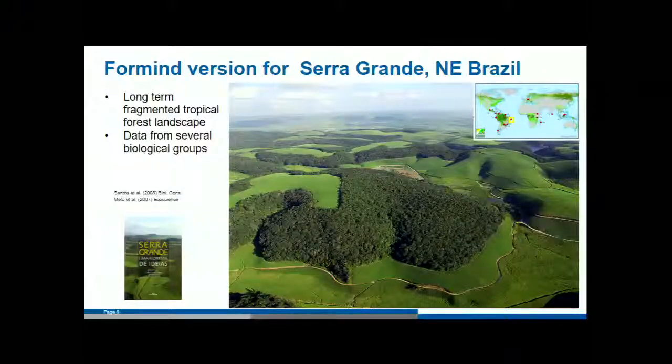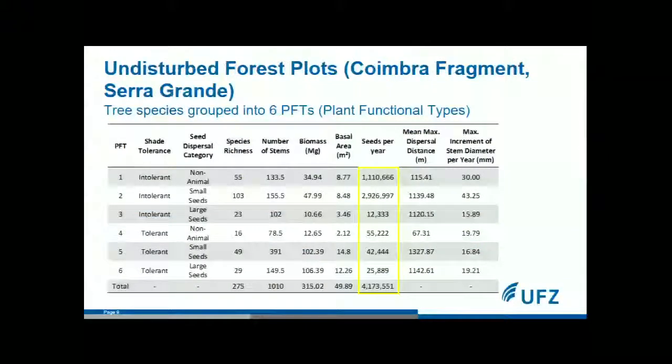So the place where we used and did the simulation is this area here in northeast Brazil. It's an area with a fragmented forest, which has a lot of long-term studies done with different biological groups. And this data is interesting because it also has data on the seed rain for each of the tree species in the area. So we grouped all the data from this area in Serra Grande, Brazil, into six different plant functional types in relation to shade tolerance and seed dispersal, with small seeds and large seeds. And you can see here the data of the seeds that disperse per year. So it's more or less 4 million seeds as a whole.